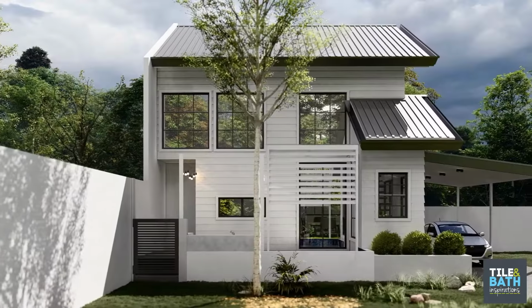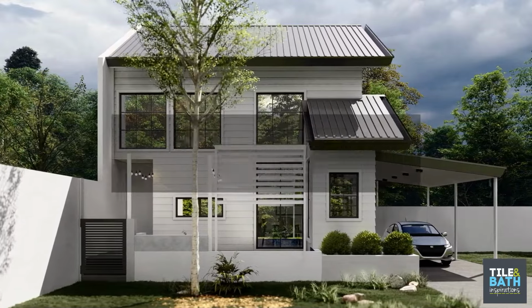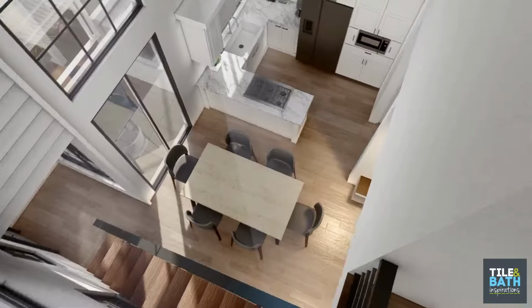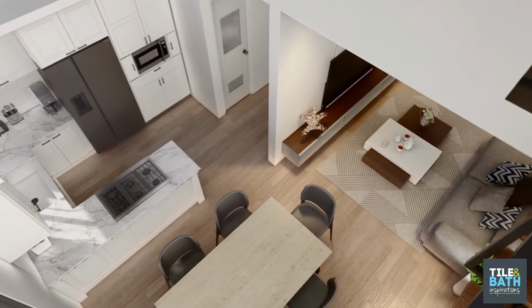We want a vacation home that draws inspiration from the charming and cozy farmhouse aesthetic with simple clean lines, neutral color palette, light woods, and a touch of black elements to make it a little modern. But at the same time, gusto rin namin na low maintenance and functional since we're only staying there every weekends.